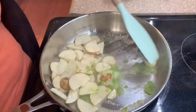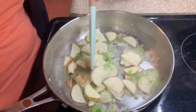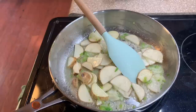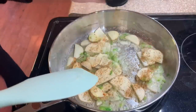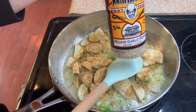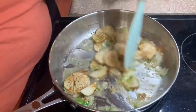What is it about peppers and onions that just smells so good? So I'm just gonna cook these up for a couple minutes. I'm gonna season them, of course. I'm gonna go in with some of the Kinder's red garlic, y'all already know. That's my jam. And the garlic pepper seasoning. If y'all have not tried the Kinder's red garlic, it is so good. You definitely need to.